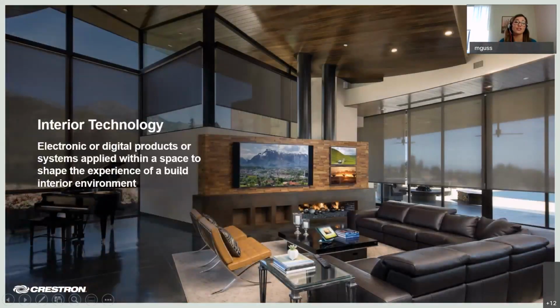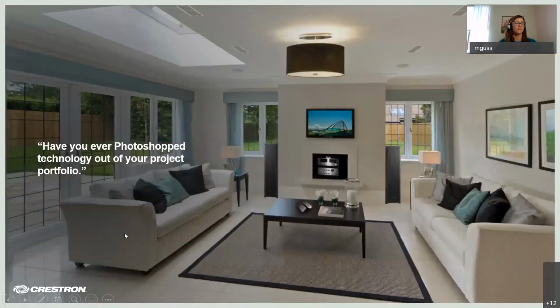This brings us to the term interior technology. Interior technology is when electronic and digital products or systems are applied within a space to shape the experience of a built interior environment. In other words, it's the use of technology inside of homes and buildings. Very simple term. We're going to use that quite a bit.